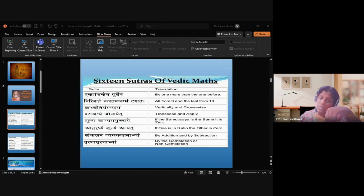Whereas using this Vedic mathematics, the first rule is prescribed for squaring numbers whose units place ends with 5. Perfect squares of 55, 25, 35, 15, like that.